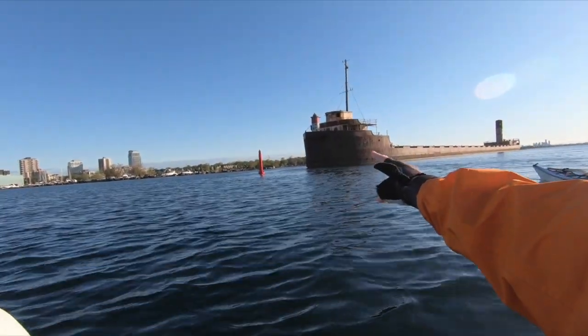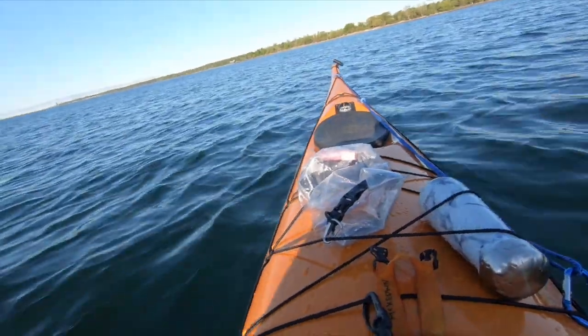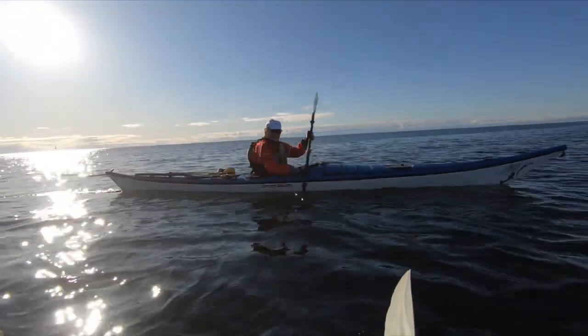Wicked! That's a cool boat. Stay cool, boat. I still think our boats are cooler, though.